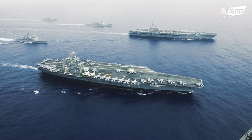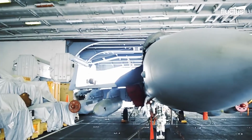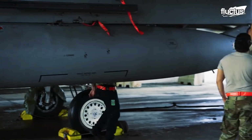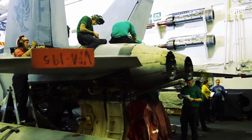Spanning more than 2/3 of the ship's length, the aircraft carrier hangar bay can hold up to 60 aircraft. Besides jets, the aircraft carrier also houses spare parts, fuel tanks, equipment, and even a complete maintenance facility.